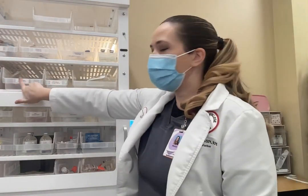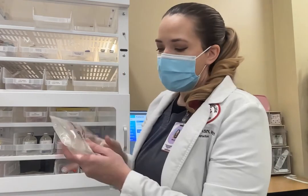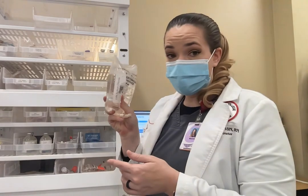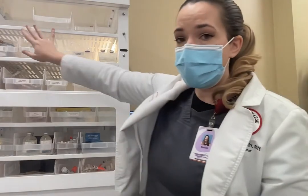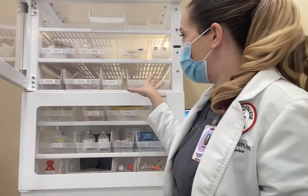I can look at the labels. If it's not labeled, then I can look at the size. Look, it says normal saline, 500 mLs. This is what I'm looking for, okay? So this is what I need. But before I close that drawer, there are also all the tubings I need in here too. If you need IV tubings, they are in here.